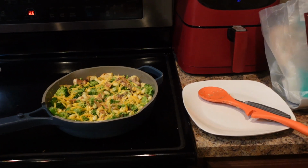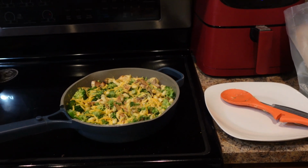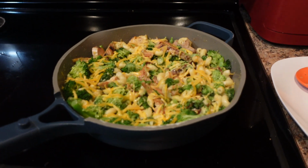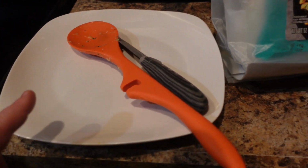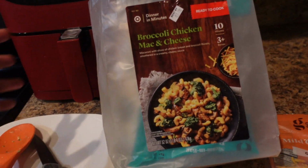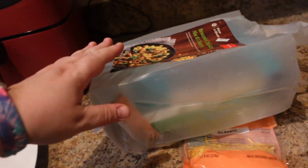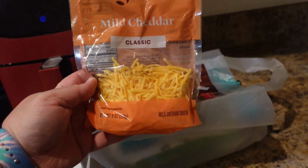All right, let's discuss the mess this did or did not make in my kitchen. This is the extent of the mess that was made in my kitchen. The only dishes that got used are the pot to cook it in, the skillet, the plate that you need to put the broccoli on, a utensil to mix it, a knife to pierce the bag, or you could use a fork. In terms of trash, they include this nice handy dandy bag here. So as I was cooking, I was able to throw any packaging away, which was nice. And then for food waste, this is what we have left over from the kit.